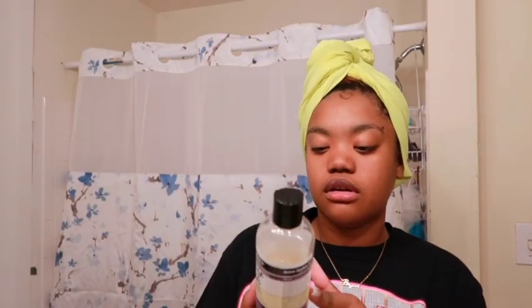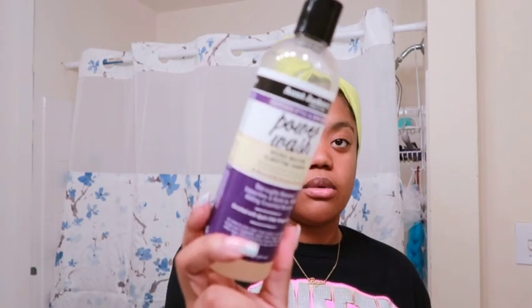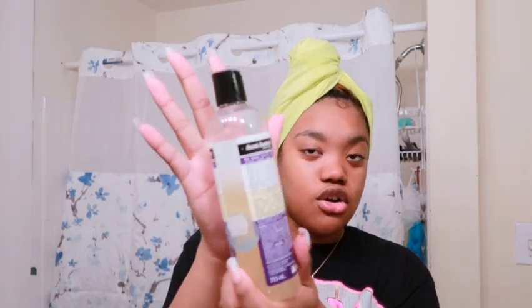I was looking for a new clarifying shampoo because all my shampoos are like moisture or less breakage or something like that, and plus I ran out, so I got the power wash one, and I really like this one, so I'll probably be copping this if I run out because I'd be using this on my clients too.